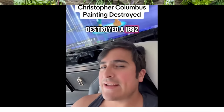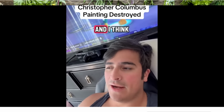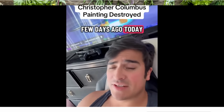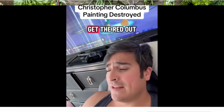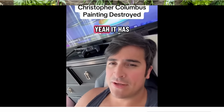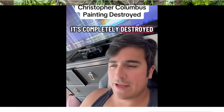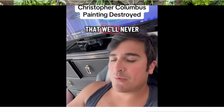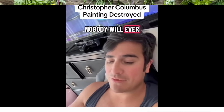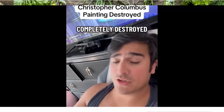Climate activists in Spain destroyed a 1892 Christopher Columbus painting with red paint. And I think this happened a few days ago. Today I just saw the update. They were trying to get the red out. And yeah, it has soaked all the way through. It's completely ruined. It's completely destroyed. And it's a part of history that we'll never ever get back. Nobody will ever be able to see it live anymore because it is completely destroyed.